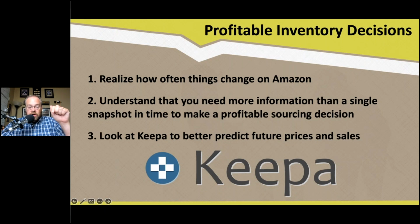Number three, this is the answer. Look at Keepa to better predict future sales and prices. Keepa is an app that tracks almost every single item on Amazon, sales rank history, pricing history, and so much more information so that you can look at pricing trends and sales rank trends. Keepa has a ton of information to break down to make a better buying decision. It is possible to look at a Keepa graph, see how those numbers are graphed, and in just 2 or 3 seconds know whether this is a winner and I need to buy it, or this is not a winner and I need to leave it on the shelf.